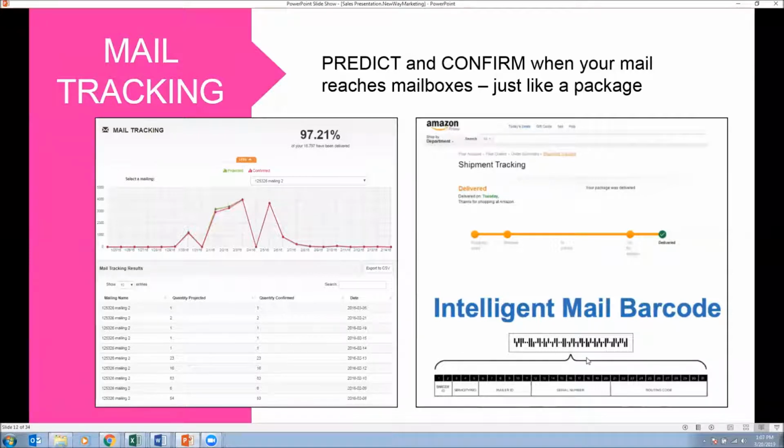We're going to equip each mail piece with an intelligent mail barcode, and that's what's going to allow us to track each individual mail piece and be able to stay on top of it and make sure that what you paid for does in fact reach your target audience.